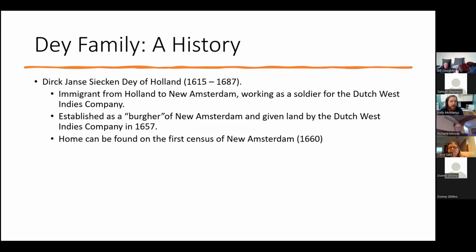But anywho, the Dey family. Before I get into who's living in the house by the time of Washington's arrival, I do want to do a recap of the entire family up to that point, to give you a better idea of where this family comes from. Likewise, on our general tours, we don't talk about this enough, so I think this will be a unique insight into how the family becomes wealthy, and how they get to their position.